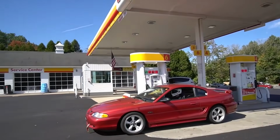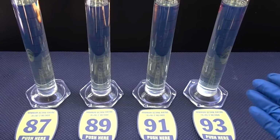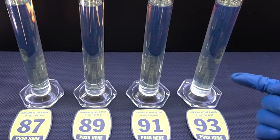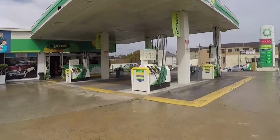The pump offers regular, mid-grade, and premium. Premium is the expensive one. It has a higher octane rating, typically 91 or 93. The display makes it look like an upgrade, like you are treating your engine to something better, something it deserves.